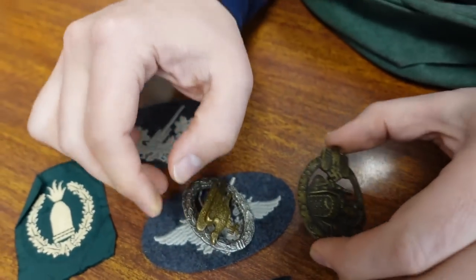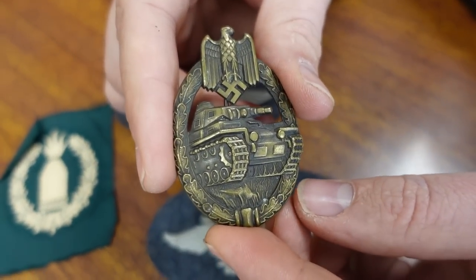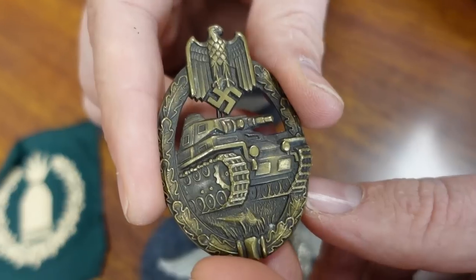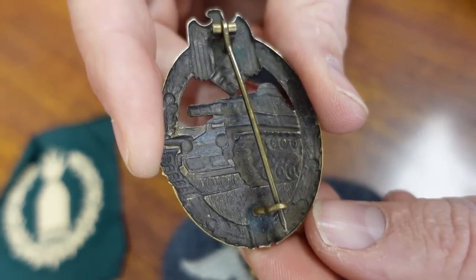And the same for this, a very early Panzerabzeichen, or a tank Panzer assault badge. Bronze example, very early example as well. Beautiful condition.